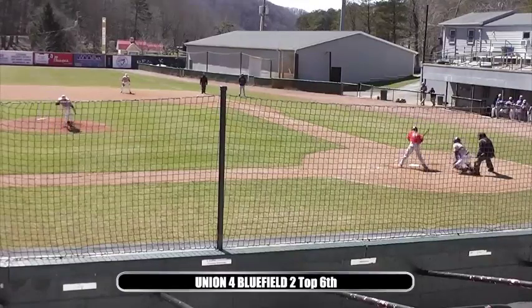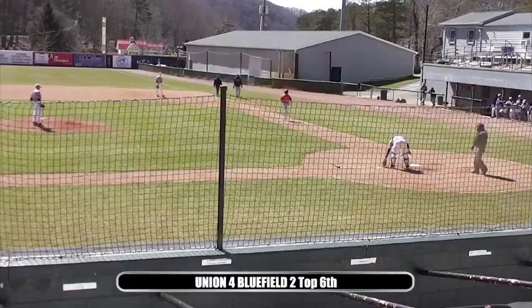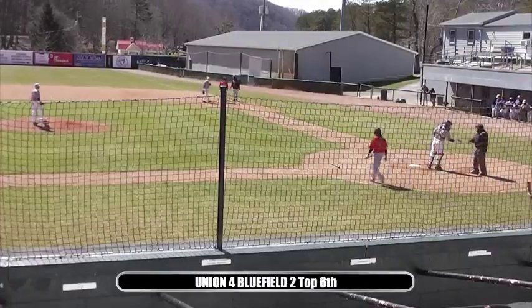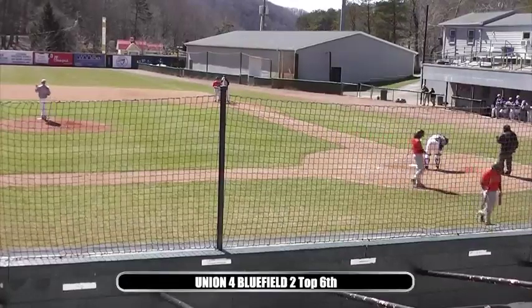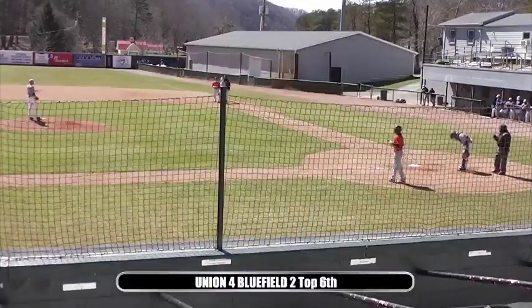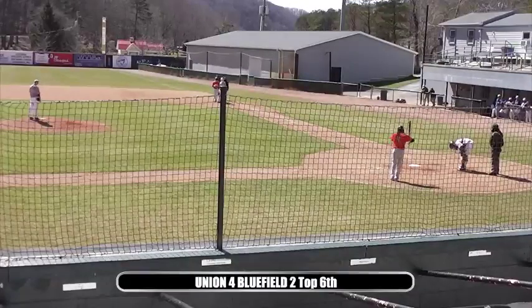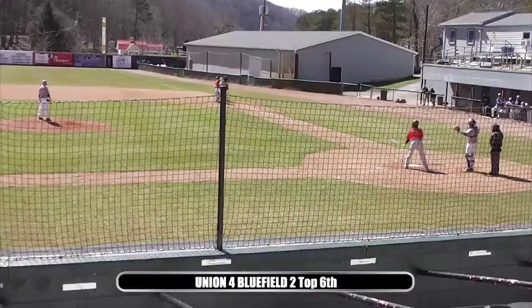Now playing in his 9th game for Union and batting over .400 in the attempts he's gotten. The 1-2. In the dirt, and it hit him. Hit his back foot, and now another inning started off with yet another Union College leadoff man on. We're in the 6th inning, playing a 9-inning game today. Or to the score. Here comes Chris Giles.